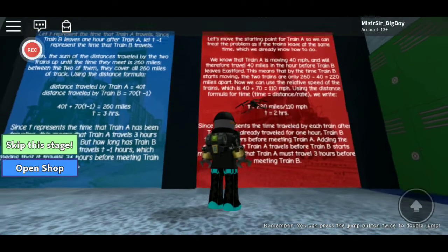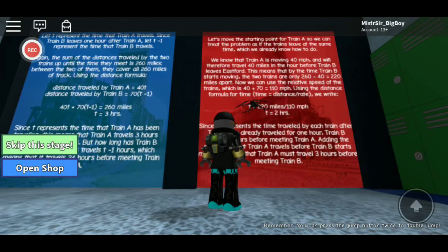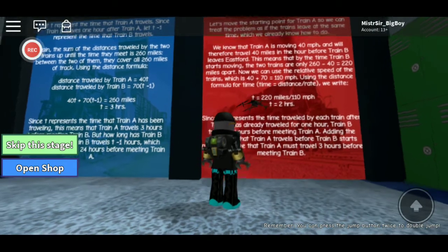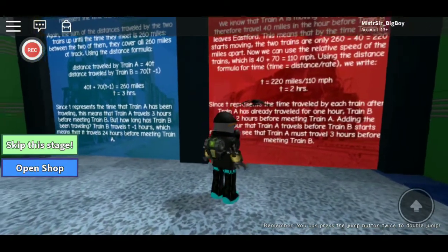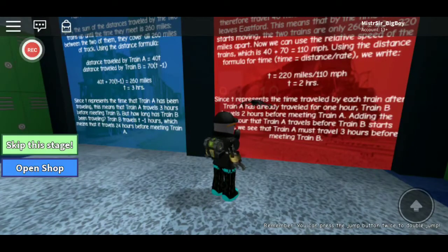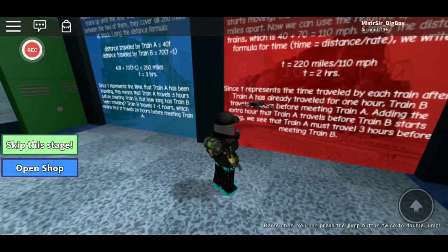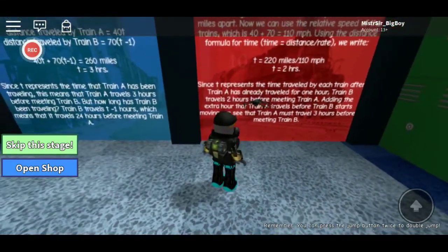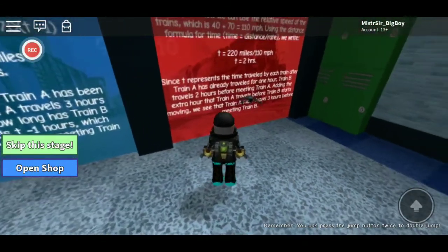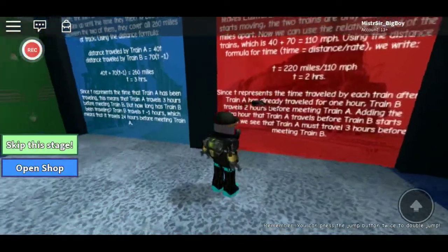Let's move the starting point for train A, so we can treat the problem as if the trains leave at the same time, which we already know how to do. We know that train A is moving 40 miles per hour and will therefore travel 40 miles before train B leaves eastward. This means that at the time train B starts moving, the two trains are 260 minus 40 equals 220 miles apart. Now we can use the relative speed of the trains, which is 40 plus 70 equals 110 miles per hour, using the distance formula for time equals distance over rate. We write T equals 220 miles divided by 110 miles per hour, which gives T equals 2 hours. Since T represents the time traveled by a train after train A has already traveled for 1 hour, train B travels 2 hours before meeting train A. Adding the extra hour that train A travels before train B starts moving, we see that train A must travel 3 hours before meeting train B.